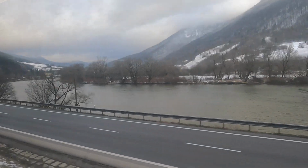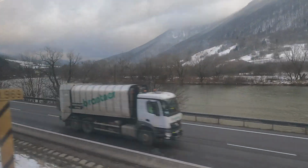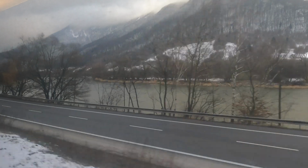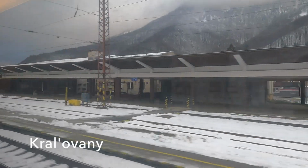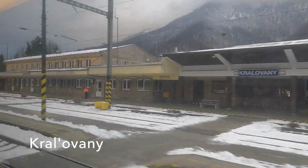You know, this is fast becoming one of my all-time favourite train rides. The views, the comfort and the customer services are making this a very special journey indeed. Kraljevo sits on the confluence of the Var and the Orava.